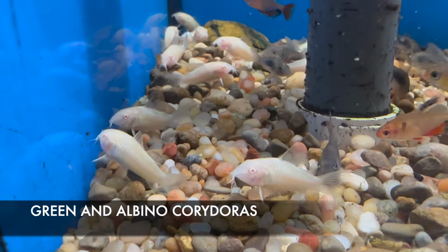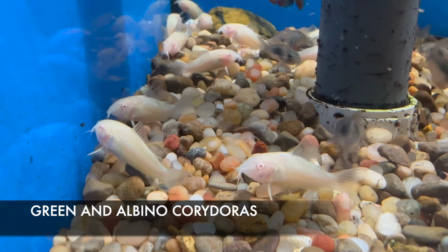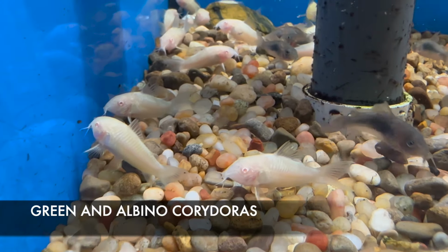Now bear in mind, there is no catfish that actually eats waste. They are going to help keep the uneaten food to a minimum. They're not going to replace water changes, and they're not going to eat poop.